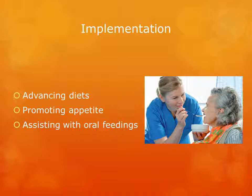Mealtime is often a social time, so company may be beneficial. Understand that a lot of medications can affect appetite. It can decrease the appetite, cause nausea or changes in the taste or mental status, or it can increase the appetite. And make sure that you provide for the client's comfort. Make sure that they've been toileted, or their pain is taken care of, or that they're in a comfortable position, and so on. When you assist with oral feedings, make sure that the client is able to feed themselves, that they can swallow, and that they're positioned appropriately.